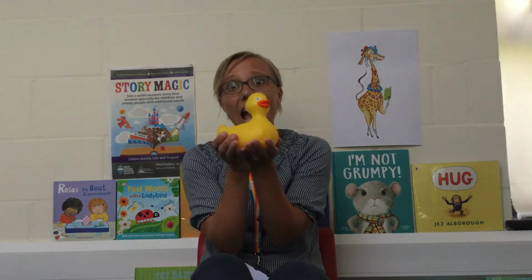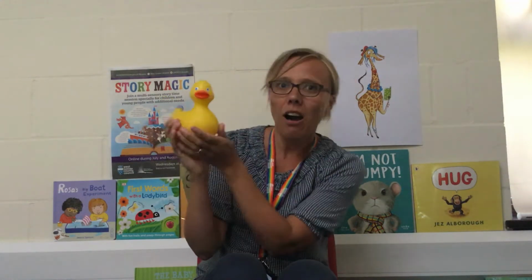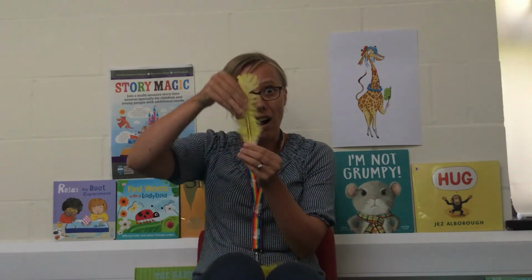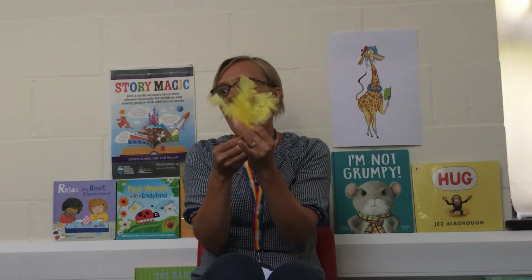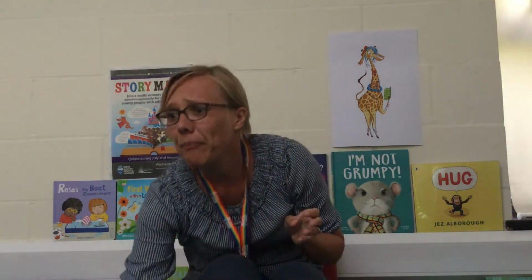Then they saw a mummy duck with her baby ducklings. Here's Mummy Duck. Hasn't she got a lot to say for herself, this Mummy Duck? I wonder how many ducklings she has. We'll need our feathers. Shall we count them and see how many baby ducklings there are? Are you ready? 1, 2 baby ducklings. 3 baby ducklings. And I think we should give a little tickle with those feathers. They're so tickly, aren't they?